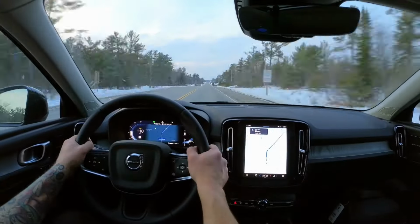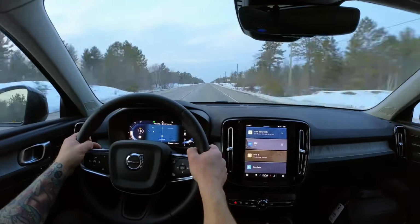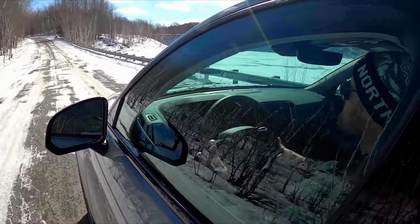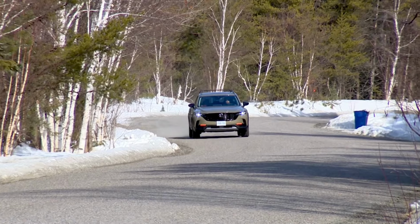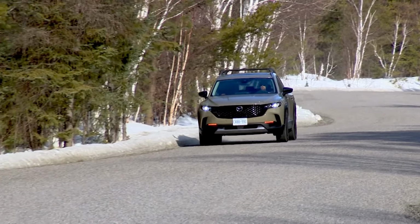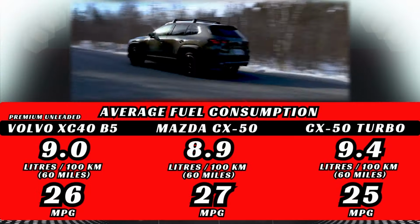In Canada, the XC40 is rated to use 9 liters of premium gas for every 100 kilometers it drives on average. That's 60 miles, by the way. In the US, that works out to a 26 mile per gallon combined fuel economy rating. In the CX-50 with the non-turbo engine, you'll use just about the same, 8.9 liters of regular grade gas to drive 100 kilometers or 60 miles. And that's 27 miles per gallon and basically a tie with the non-turbo engine in the Mazda, using about as much gas as the much more powerful hybrid turbo engine in the Volvo. But remember, the Volvo needs pricier premium fuel.